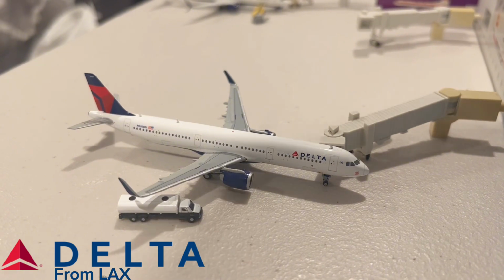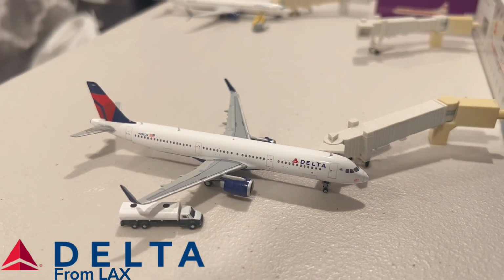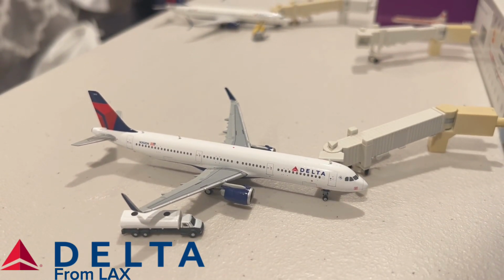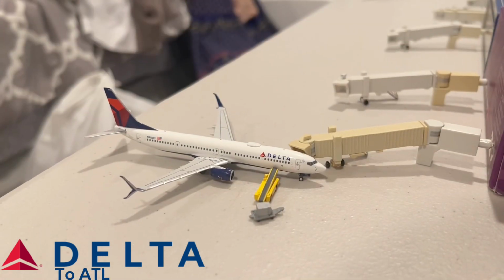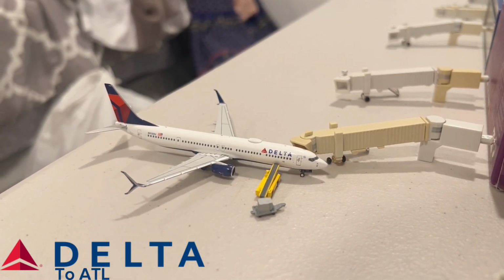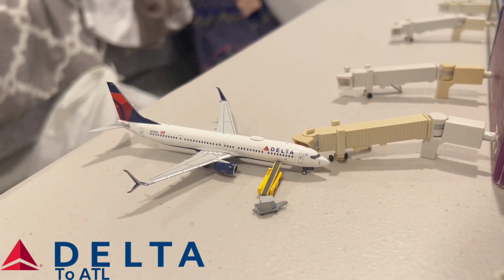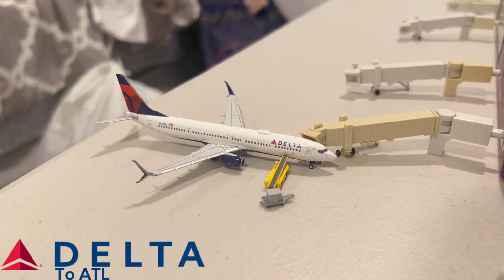Over here we have this beautiful Delta Airlines Airbus A321cl. This guy came in from his flight from LAX. Over there we have that beautiful Delta Airlines 737-900ER with of course the split scimitars. This guy will be going out for his flight out to Atlanta.